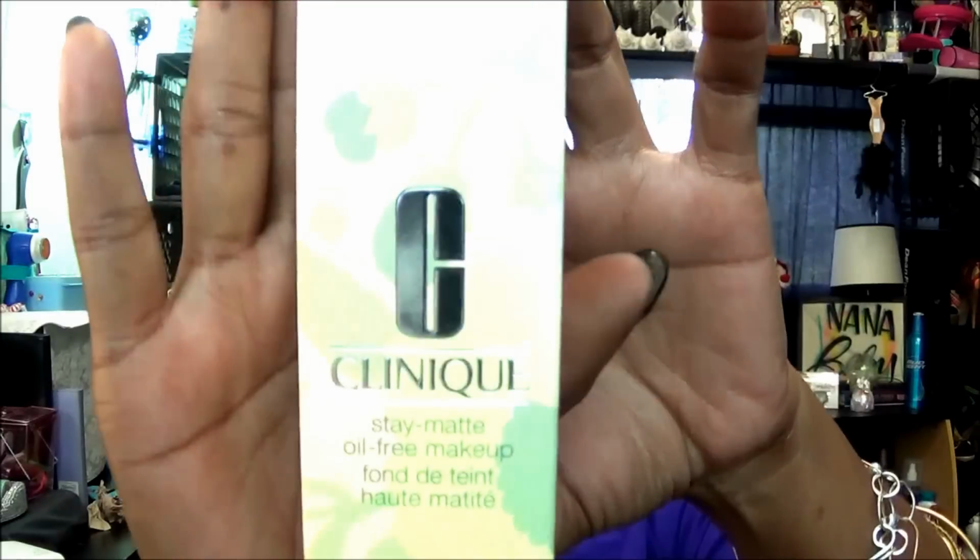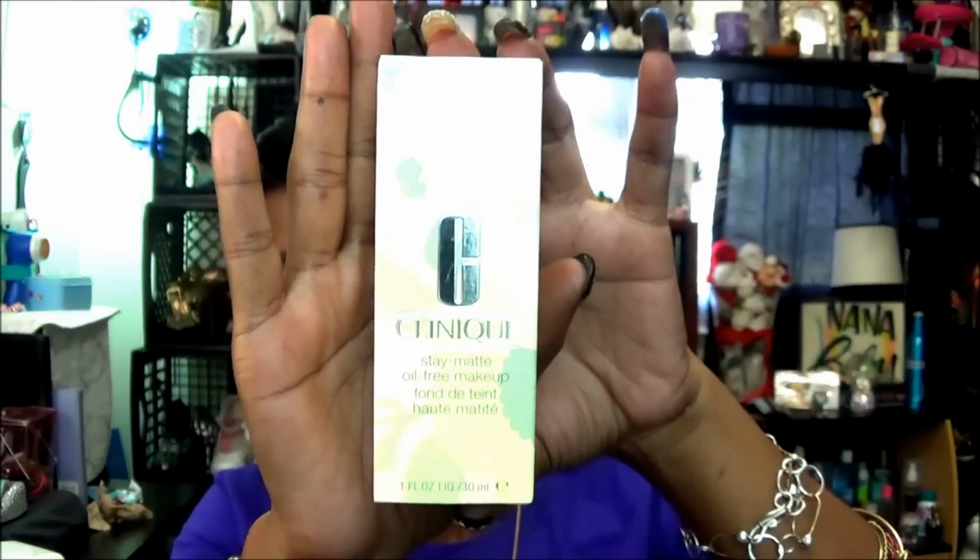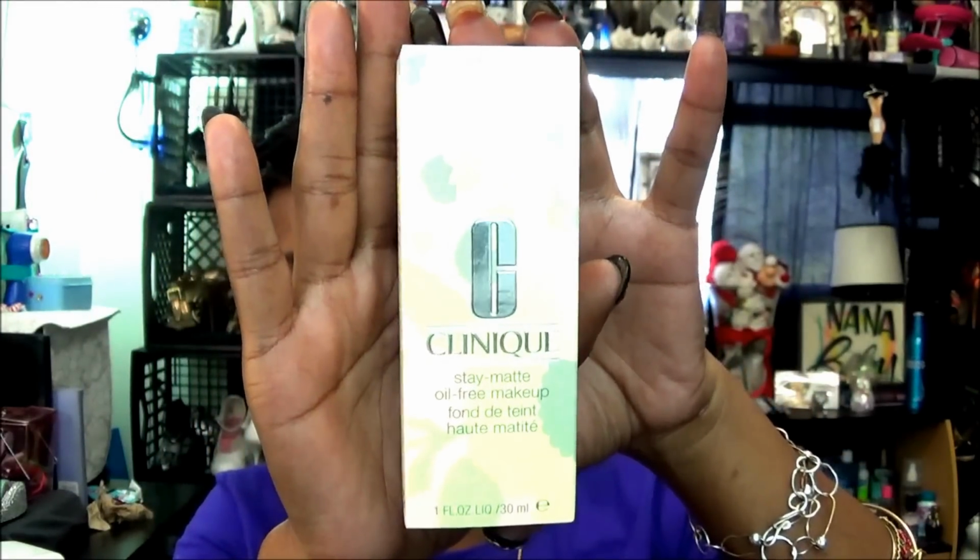Okay, so now to get to the next item, and I hope that you can see that as I'm doing these, I'm having them in order. The next item really quickly is going to be the Clinique Stay Matte Oil-Free Makeup. And this is what that box looks like.